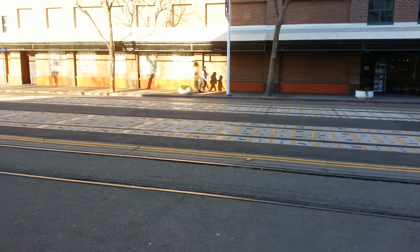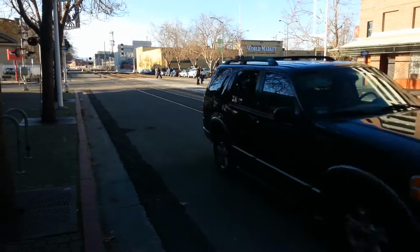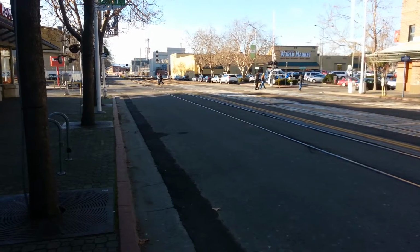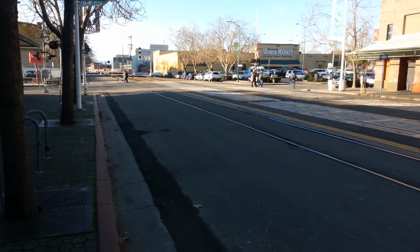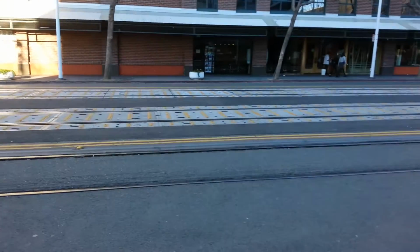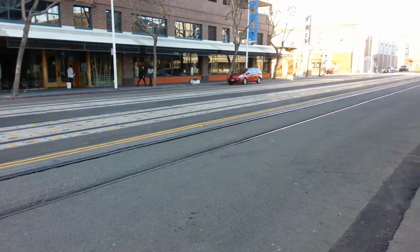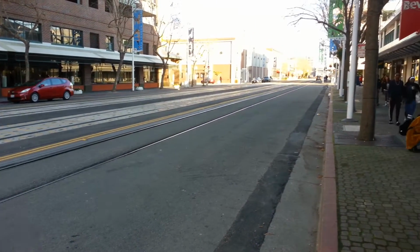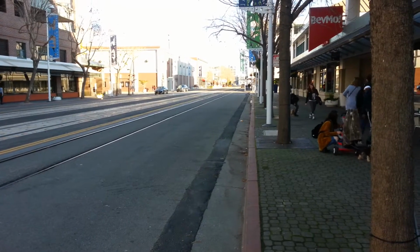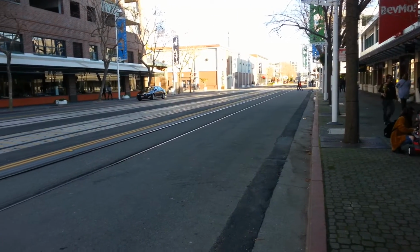You see 3 sets of railroad tracks, and now we're facing westbound, and that street is Clay Street. So what happened was that a slower freight train, there's 3 sets of railroad tracks in front of us. I think only the 2 newer ones that are gray are being used. What happened was a slower freight train was heading westbound, so it was coming from our right and heading to the left.